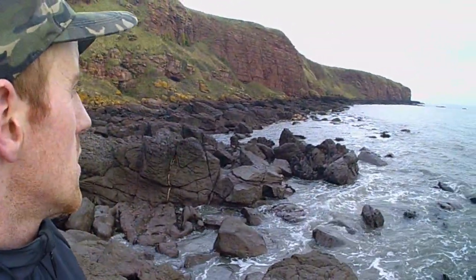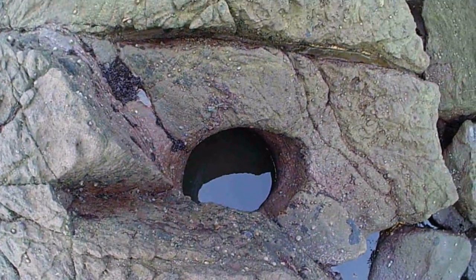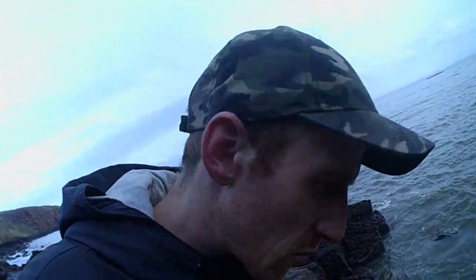So for this part of the coast here, all the way up north, it just looks pretty rocky as far as that cliff face. There's a cool little borehole in there. Little borehole caused by a stone spinning around with the waves. Here's another perfectly round borehole here.